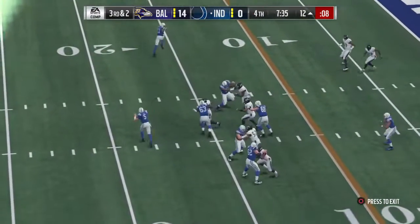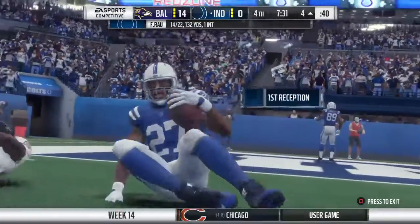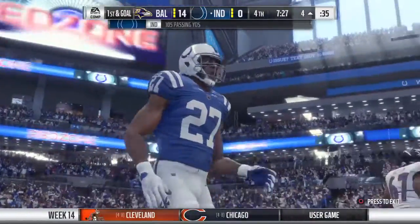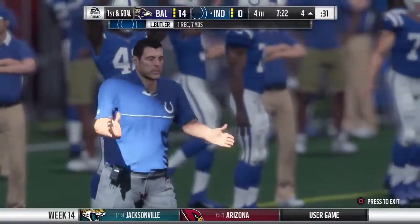They'll go to the air here on 3rd and 2. Throw left side, caught by Butler. And he's able to pick up the first before he's brought down inside the 5 at the 4. They're able to convert on third down, and that sets up a 1st and goal.